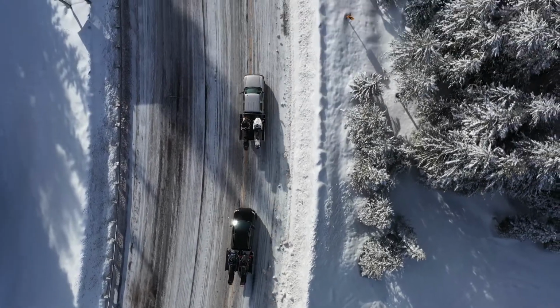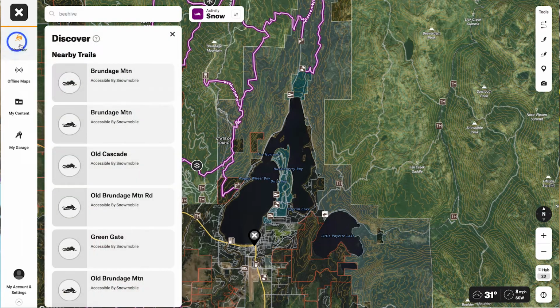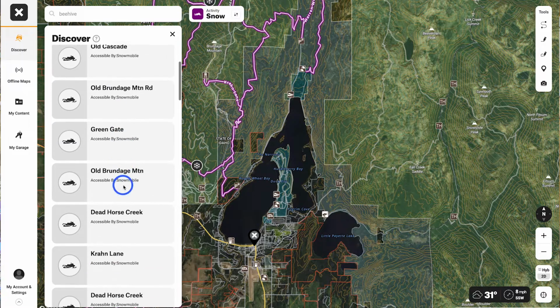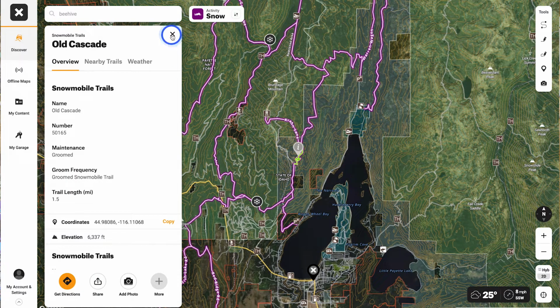If you're road tripping with your buddies to a new area, make sure you use the Discover button. So if you click on the Discover button, it's gonna point you to different trails that are in the area, and it will give you a good foundation of where you wanna start your adventure.